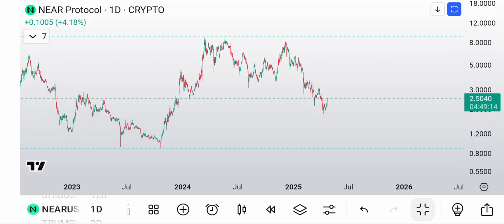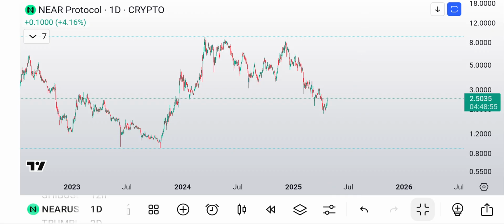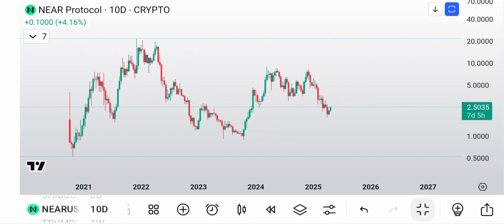This has been in the making since 2023, really. So July 2023, right? And now July 2024, that's when we started going down. And now here we are coming up soon to be July 2025, right? So I'm expecting this to bottom out and for it to go higher.